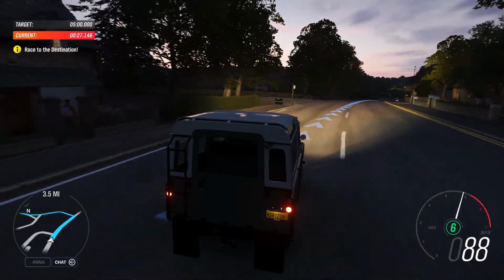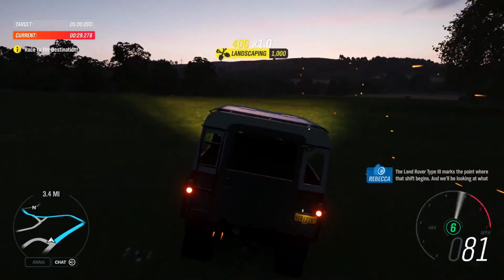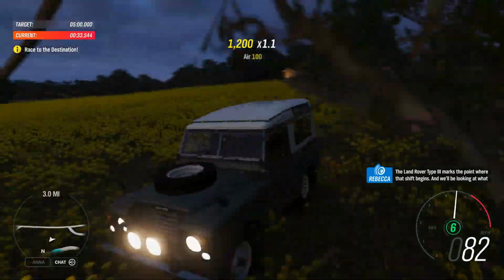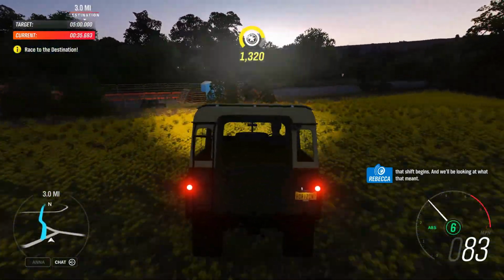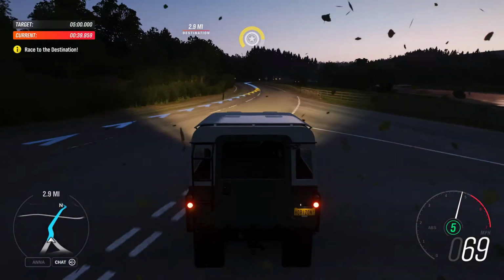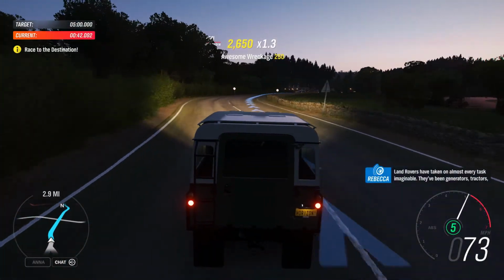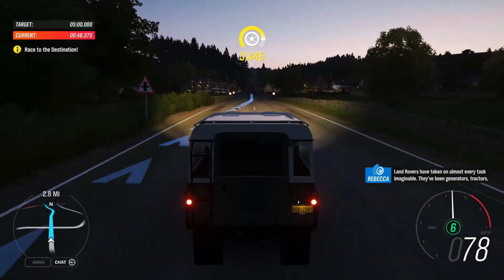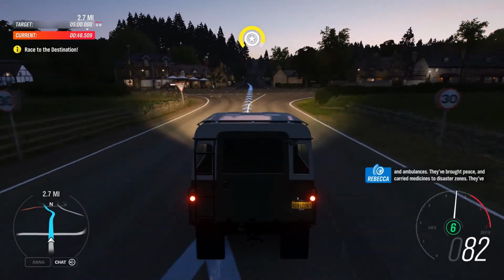Are we going to be able to take a shortcut? Yes, we are. Recalculating route. It doesn't want to stay on road. It wants to go off-road, and hit some bumps and ramps.